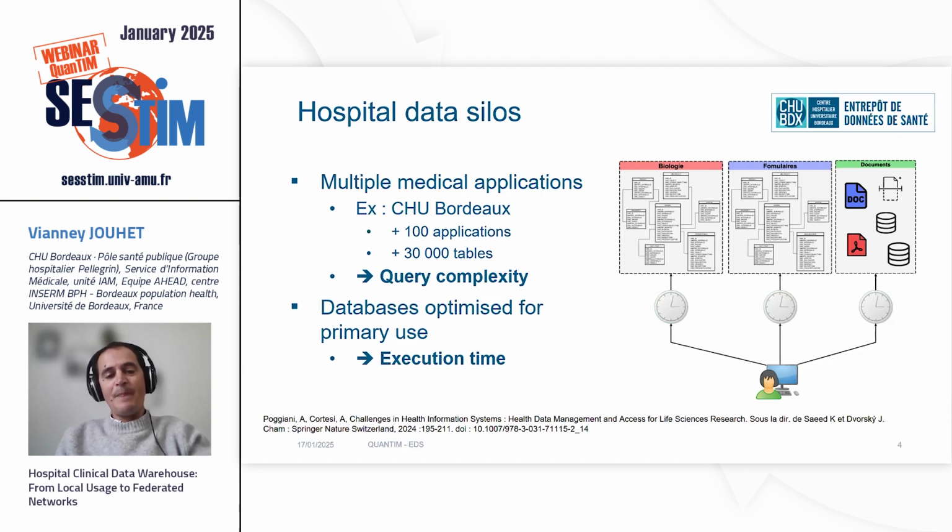The other main issue is the fact that the databases are optimized for primary use, meaning taking care of patients. Their main goal is to collect information and to give insight about a single patient. These databases are not made to enable retrieving multiple patients, hundreds or thousands of patients, depending on multiple criteria. They are not built for that. So you will face another issue, which is execution time. Just imagine if you want to give a medical doctor a tool in which he could build a query and then have results about his patients. If he has to wait for hours, he will do the query once. Maybe if he's really motivated, he will do it two times, but then he will say, okay, your tool is useless because I want a result in seconds.